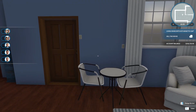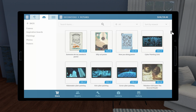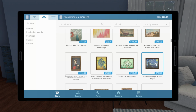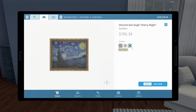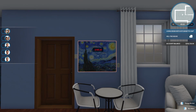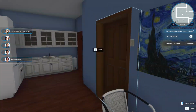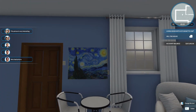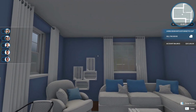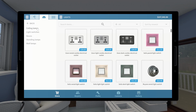And perhaps something on the wall here by the dining room table. Should we buy the Van Gogh back? I think that would be fairly appropriate, don't you? There we go. It just costs way less than the original. Some interesting little bits and bobs.